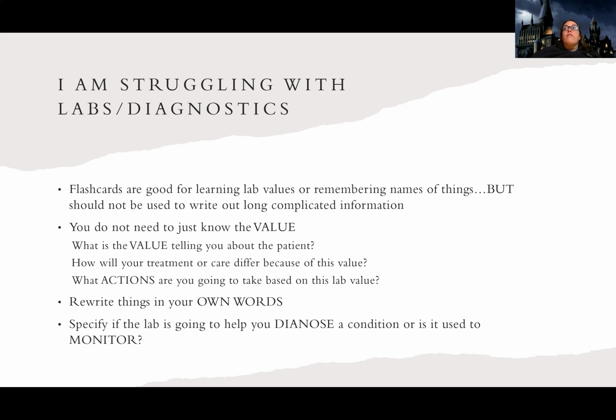So I have a blood glucose of 40. What do I need to do for a blood glucose of 40 versus a blood glucose of 400? There's a big difference there. Try to rewrite labs in your own words.